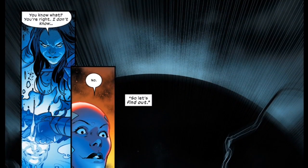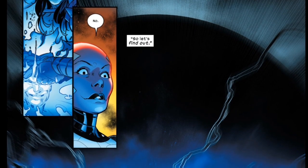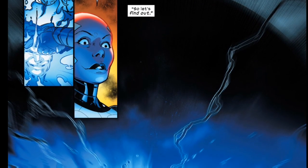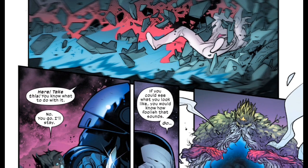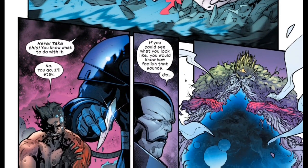So Rasputin 4 goes, you know what? You're right, I don't. And she takes off Zorn's mask. Rasputin 4 goes, no. And there is a ridiculous black hole explosion. Or implosion. I don't know. It's something. So on the next page, we see Nimrod go flying. So, Insaminor has something to do with that.